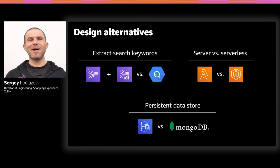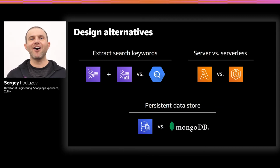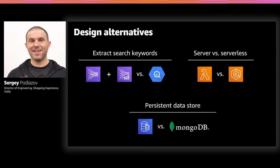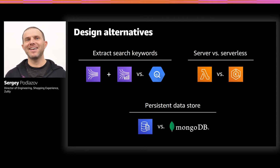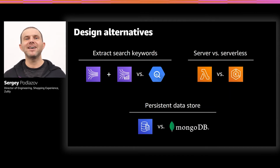I vividly remember a conversation I was having with one of the engineers on the team. And I said, look, Matt, do you want to be a MongoDB expert or do you want to be a search expert? He said he wants to be a search expert. And that settled the debate. We chose DocumentDB as our data store.